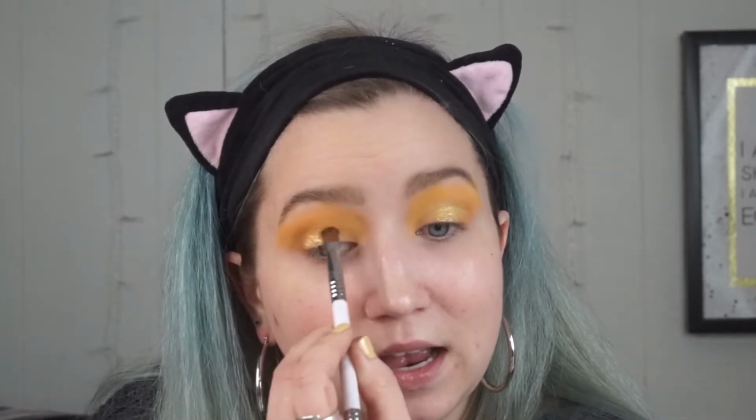This is my first time using Profusion shadows, and I have to say, for the price point, I'm pretty impressed. I know I'm jumping all over like I have ADD, but they're not giving me my medicine for it, so it's truly coming out. But I'm really impressed with these Profusion shadows. This palette was like $5 or $6, and these are performing pretty good. Not the most intense pigment, but it's there and it builds nicely and it blends nicely. It's not patchy or weird in any way.